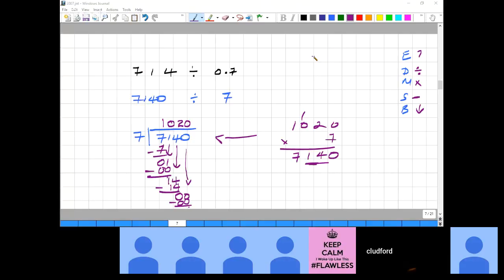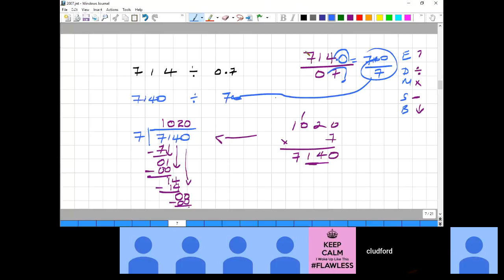Just one other thing I would want to remind you guys of, that we could have had 7, 1, 4 all over 0.7. And we could show that we need to move this one place to make it a whole number. And if we have the unstated decimal behind the 4, then I would add a what? Placeholder and move that one place as well. Then I would end up with 7140 all over 7, which is the same thing that we have here. Okay?